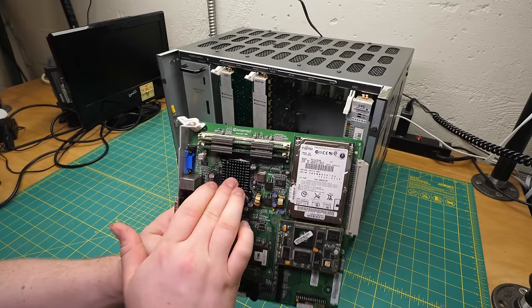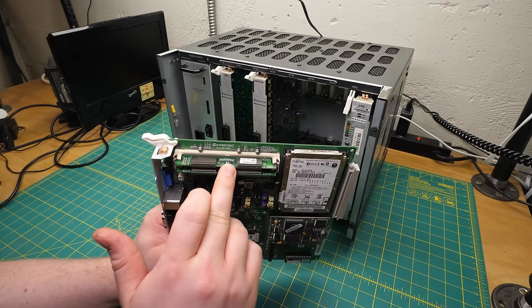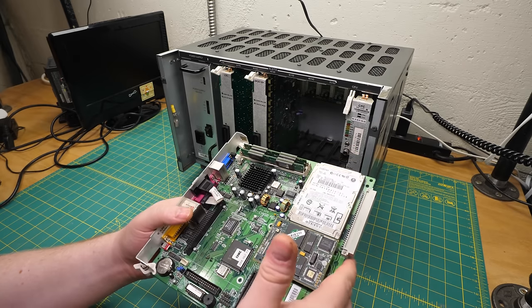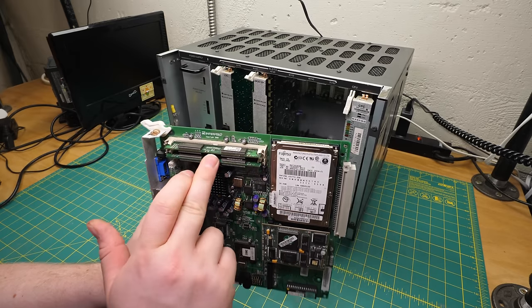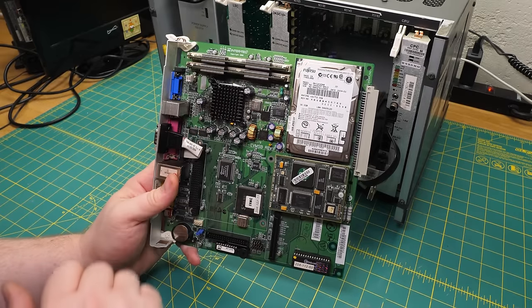The 486 class processor was just affordable and adequate for the job, but it means that they had to use memory that at this point must have been in the last days of its production cycle. Like, I can't imagine they made 72-pin for a whole lot longer than that, assuming this wasn't new old stock to begin with. So anyway, these are the fairly normal PC components.